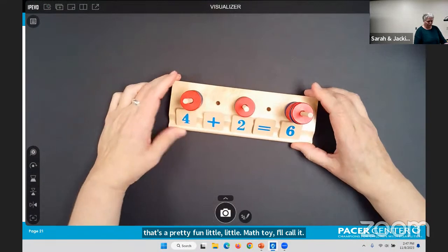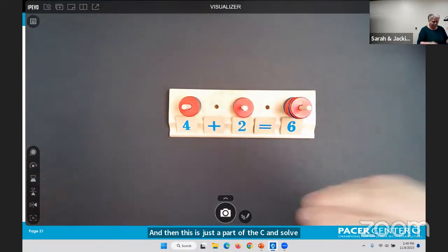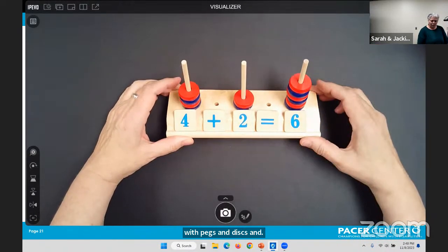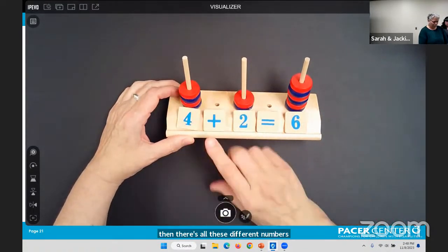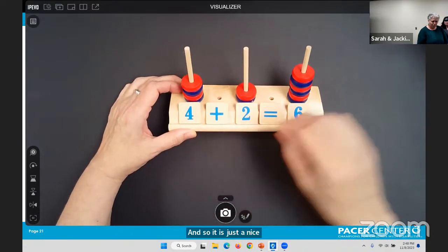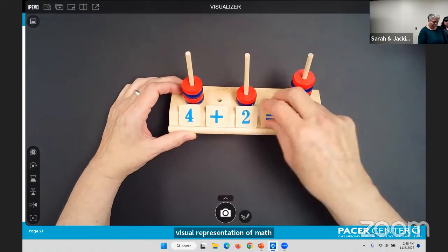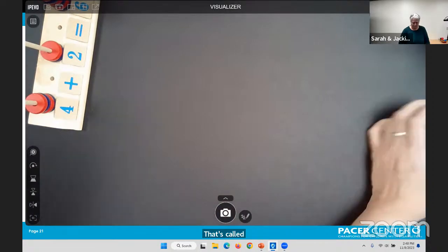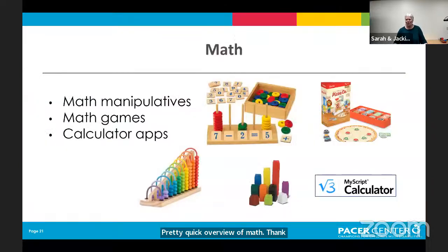And then this is just a part of the See and Solve Manipulatives kit, which is really quite a large kit with pegs and discs and string, all kinds of things in there, like beading. So these are discs that go on here. And then there's all these different numbers. And so it is just a nice way to have a hands-on, also visual representation of math. So that's called the See and Solve. Pretty quick overview of math. Keep your eye on our website because there will be a math tools workshop later in the year.